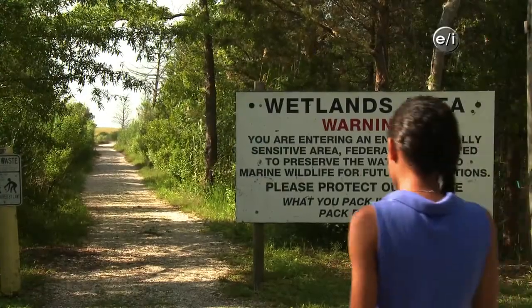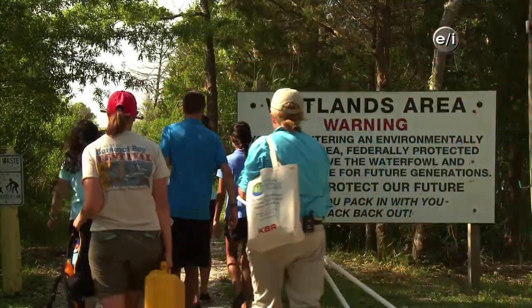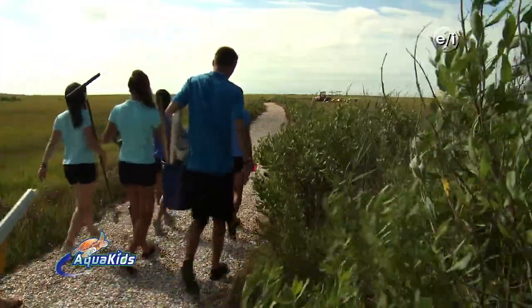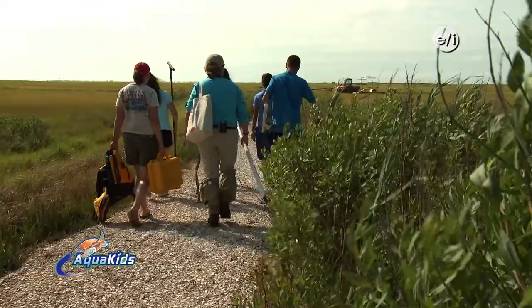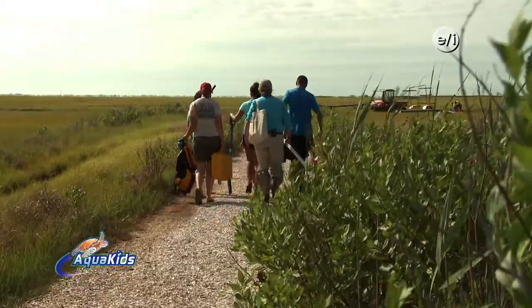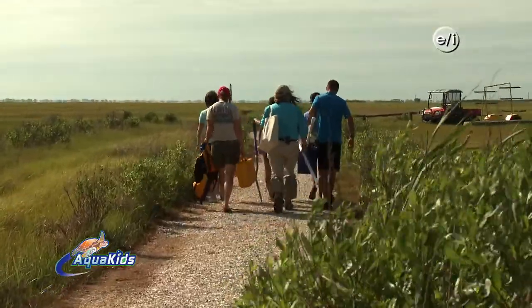The Aqua Kids started off their morning in the salt marsh, one of the most productive ecosystems in the world. But before we headed out, we needed to grab a few tools to help out. So wetlands are really important, not only as a coastal habitat, as a fisheries, but also in helping to keep our water clean. They act as kind of the kidneys and the lungs to help aerate. Straight out in front of you is Barnegat Bay. Wetlands are also really important in helping to protect the property and houses behind them.